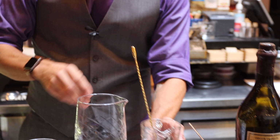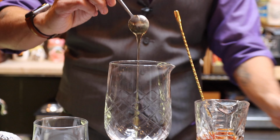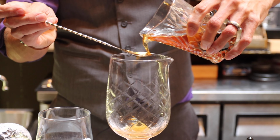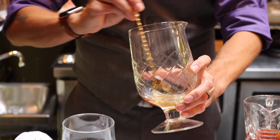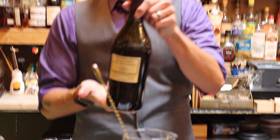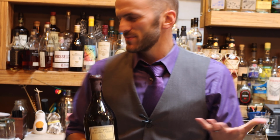Now that I have my beautiful sphere and I have my tea steeped, Earl Grey tea, start with just a little bit of honey, minuscule quarter teaspoon of honey, and then a little bit of tea. Just a couple bar spoons, melting that honey a little bit. And now for the yellow chartreuse VEP, which is gonna add a little bit of herbaceousness mixed well with that honey and tea, as well as just some dankness.